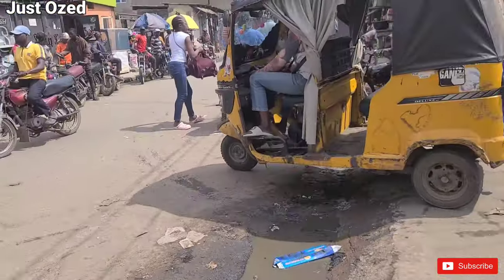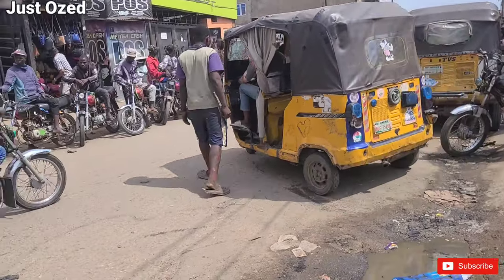Finally, we arrive at Abulegba. This is where the road connects to Abeokuta Express.